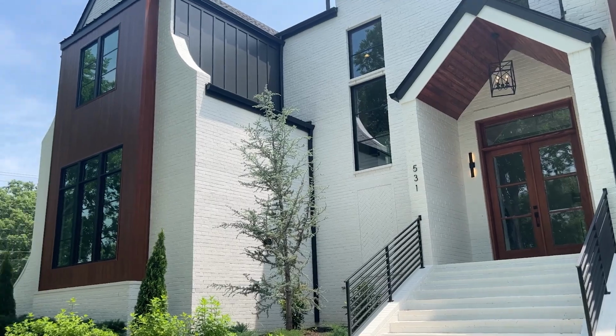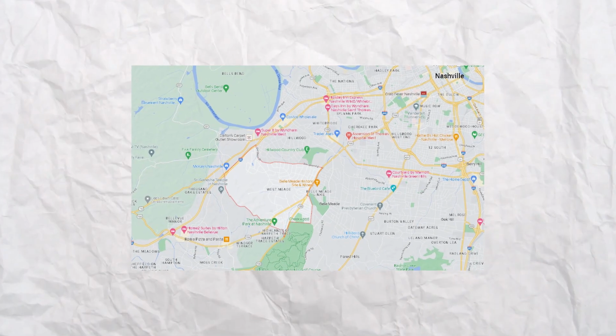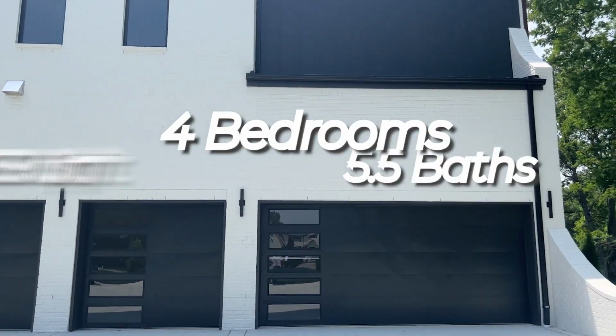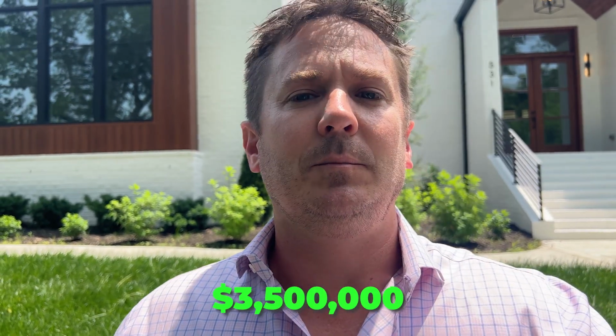Are you moving to Nashville and looking for new construction homes? Today we're looking at an absolutely beautiful home in West Meade, which is in Davidson County, west side of town. You're gonna absolutely love this 4-bedroom, 5.5 bath, over 6,000 square foot home, listed at $3.5 million. Absolutely beautiful. We're gonna check it out right now. Let's go.